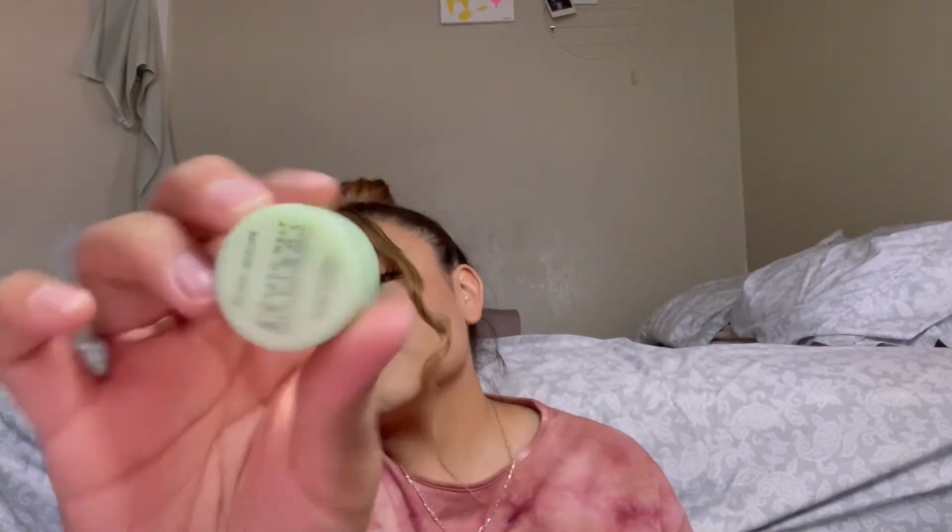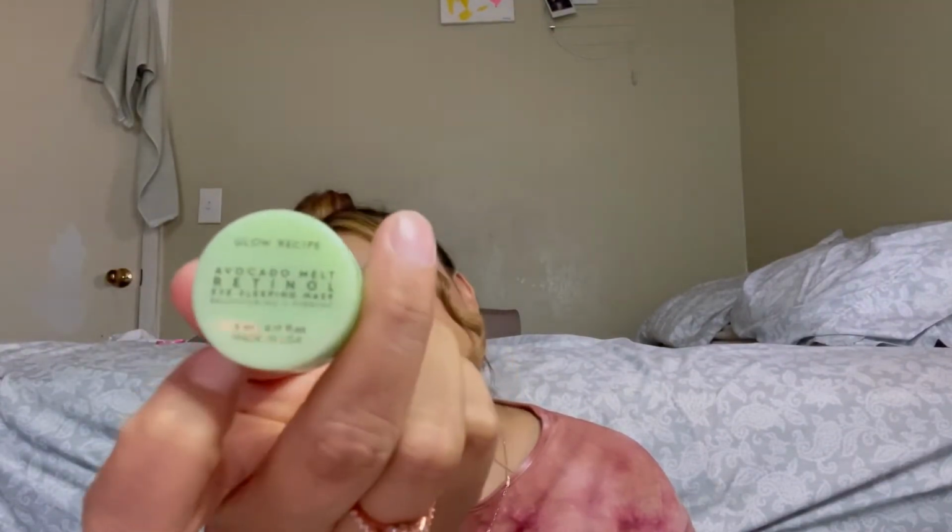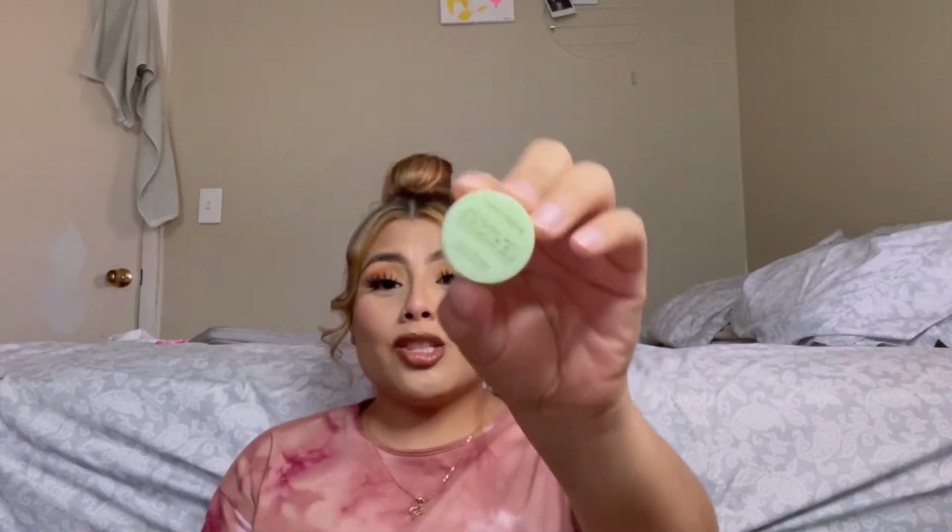Oh my god, this is so cute. Look at it. It's so cute. This is the Glow Recipe. It's a sample, and I believe it was $3. So I thought it was going to be at least a little bit bigger, but it's actually super small. Look.